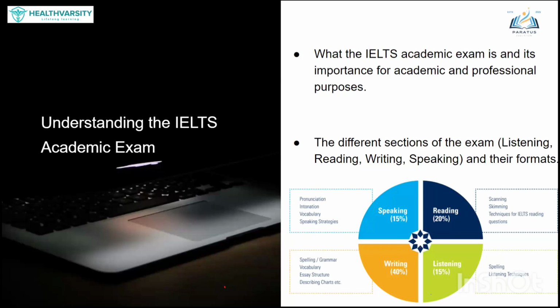So if we look into how it's set out, it consists of four parts. You've got the listening. The listening section has four recorded monologues and conversations. Candidates listen to each recording only once and answer a series of questions related to the content. And the objective here is that the section assesses the candidate's ability to understand main ideas, specific details, attitudes, and opinions conveyed in spoken English.